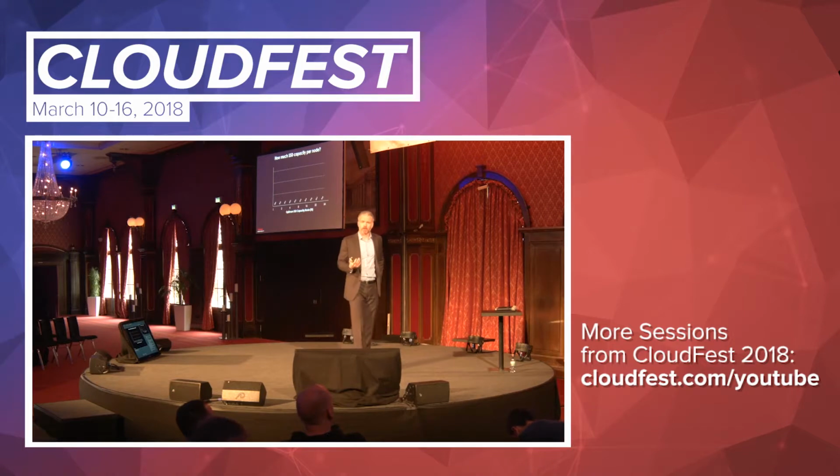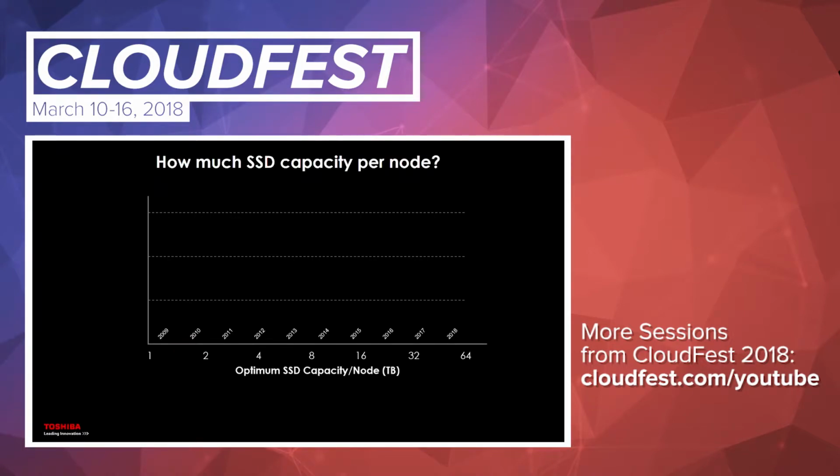So the question you're asking is, well, if I'm going to do this direct attached model, the key question you have to ask is, how much flash should I put in each node? And to answer that question, I have a chart here. It'll be a few builds, but the bottom x-axis shows you the optimum SSD capacity per server. And that has grown over time as SSDs have become cheaper, and we've all grown used to using them. We're using them more and more.